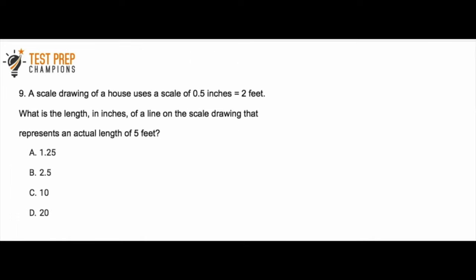Good work. Question 9. A scale drawing of a house uses a scale of 0.5 inches in 2 feet. What is the length in inches of a line on the scale drawing that represents an actual length of 5 feet? So you can pause the video now and try this out and then we'll go over it. All right, let's go over this.